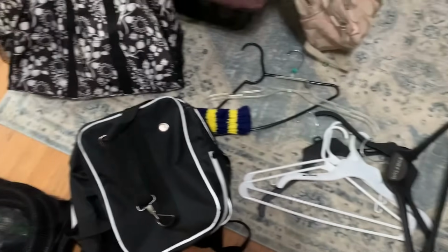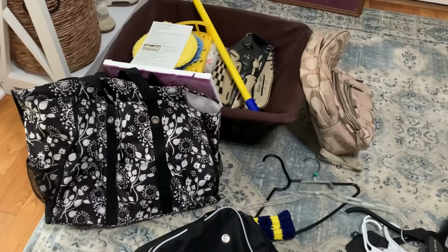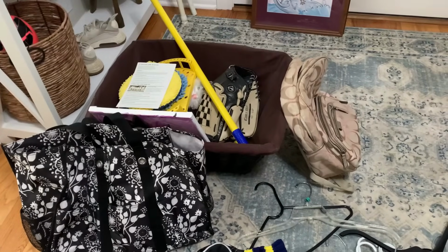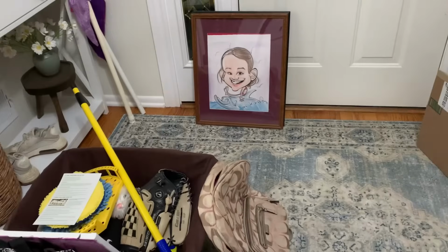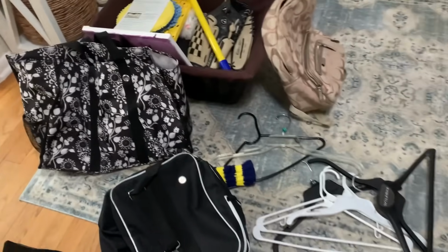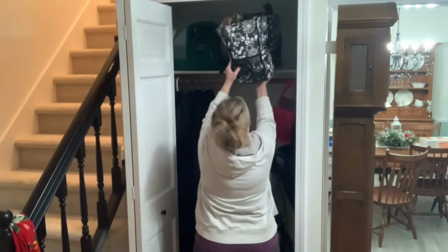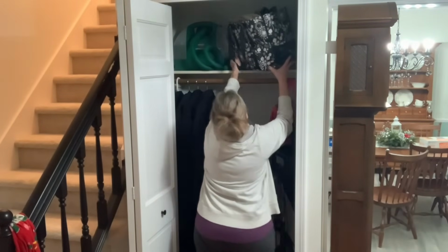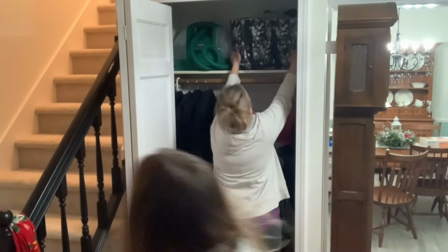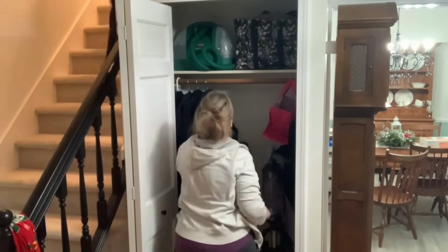And then the rest of the stuff over here is all stuff that we are keeping. Just a majority of it is going to be relocated to spaces where they belong instead of in that closet, except for that bag. I am going to put that bag right back up here because, again, I don't need the space for anything else, so that's where it's going. Oh, and look at that. You got a rare Viviana sighting.